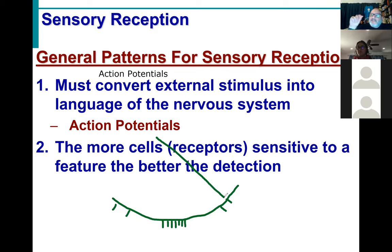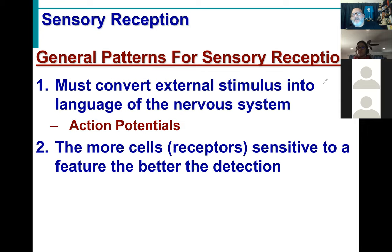We talked about this in touch. Remember, we talked about how we have many, many more of our tactile cells and our tactile corpuscles on our hands and on our face and on our lips. So we're much more sensitive in those areas than we are, for instance, on our back. So again, this isn't a new concept. We've talked about this before.